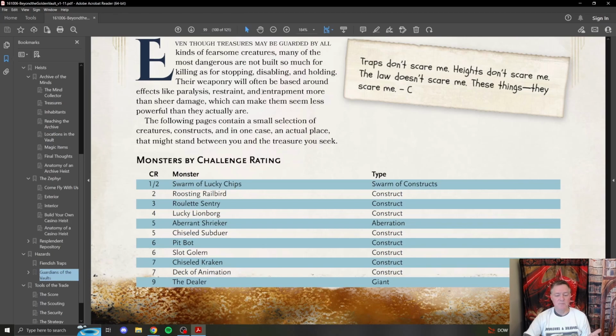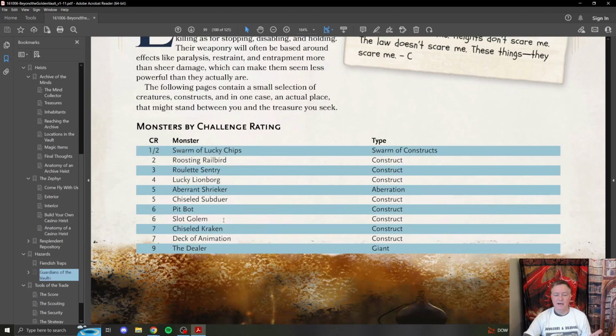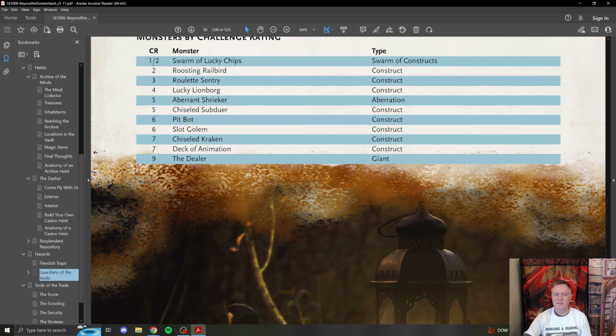Swarm of Lucky Chips is great. I love swarms. The slot golem is really cool, right? It's a slot machine. It's a golem that's going to protect things. There's a lot of really cool stuff in here. I'm not going to go into the monsters a lot, but you can see all the way from a half to 9 in challenge rating. So usable in any of these heists that they have or added to what's found in Wizards.